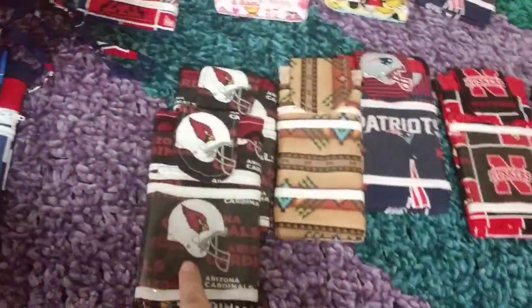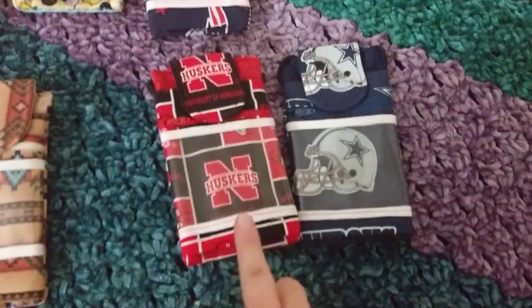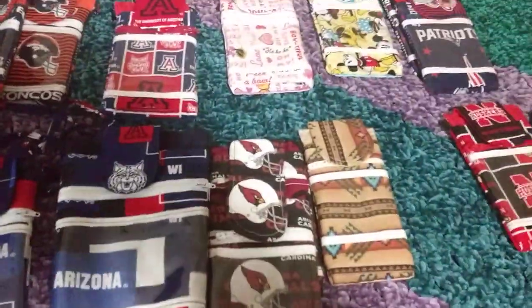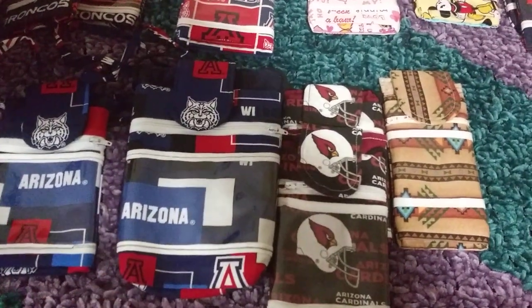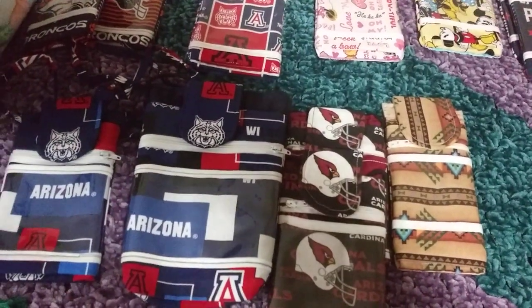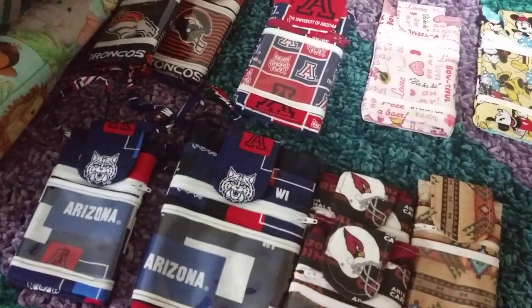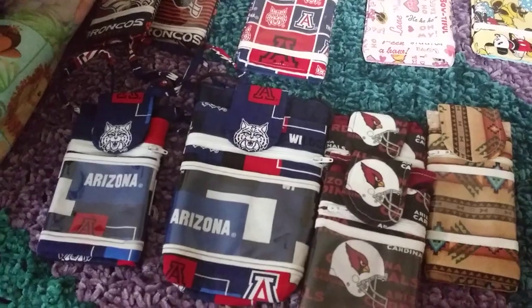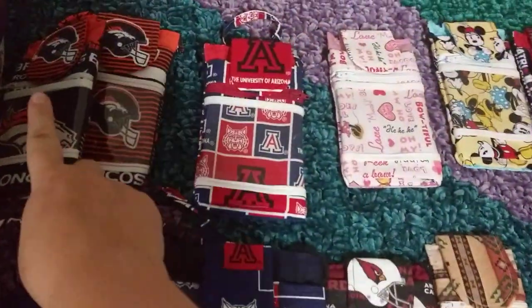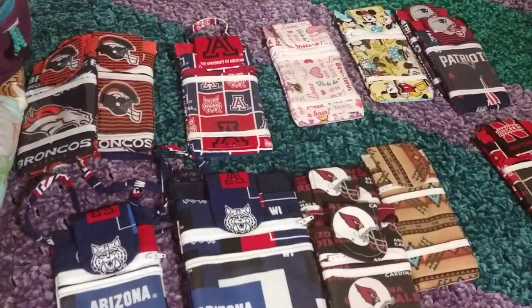So, we have an Arizona Cardinals. We have Patriots, Cornhuskers, Dallas, Southwest. This one is big. Arizona. Now this one fits, I don't have the phone on me, actually, I have the phone in my hand, but this will fit like a 7-inch tablet. There's this one, and these two Denver Broncos, and this Arizona, University of Arizona.